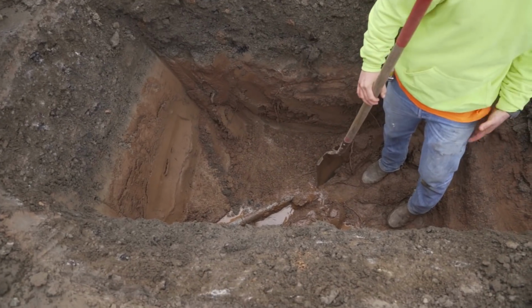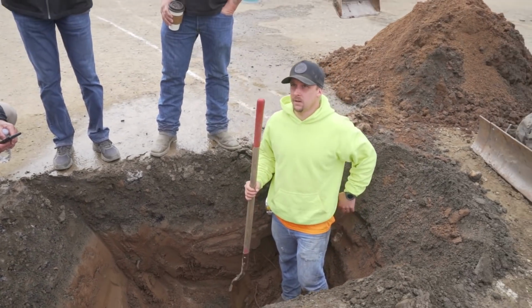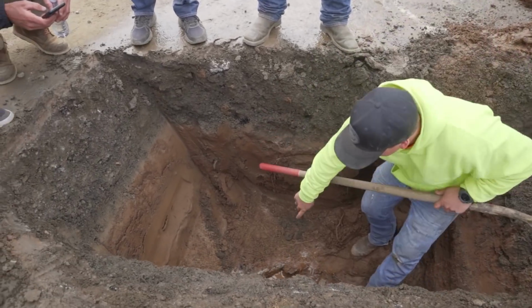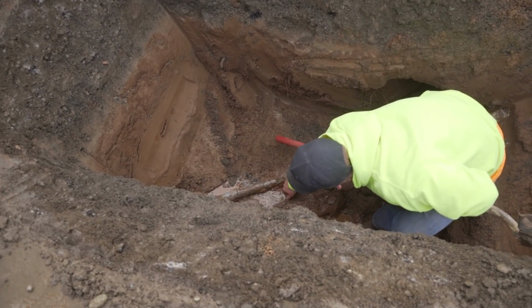There's a little hole at the bottom from the root, it looks like. There's no water right now from the root? There's no coupling or anything. Yeah, you can see all the old roots here. You see them? Yeah. Where do you want to dig?